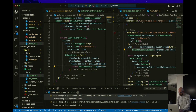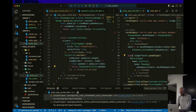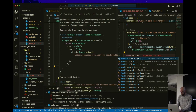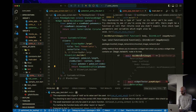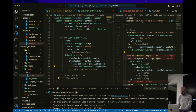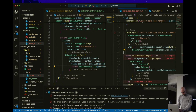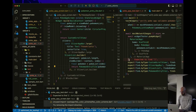So in this case, I'm going to wrap my pump widget in something called mock network images. Again, this is from the Mocktail image network package. I did not write this. Make sure I'm getting the syntax correctly here. And this needs to be asynchronous. I close it out.